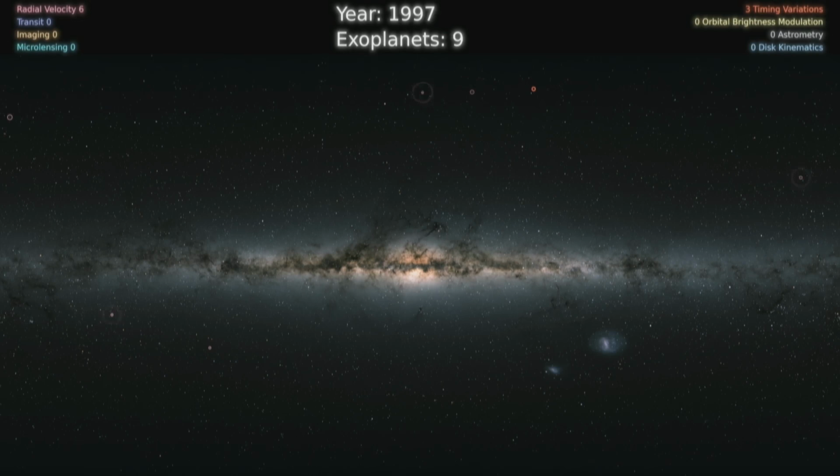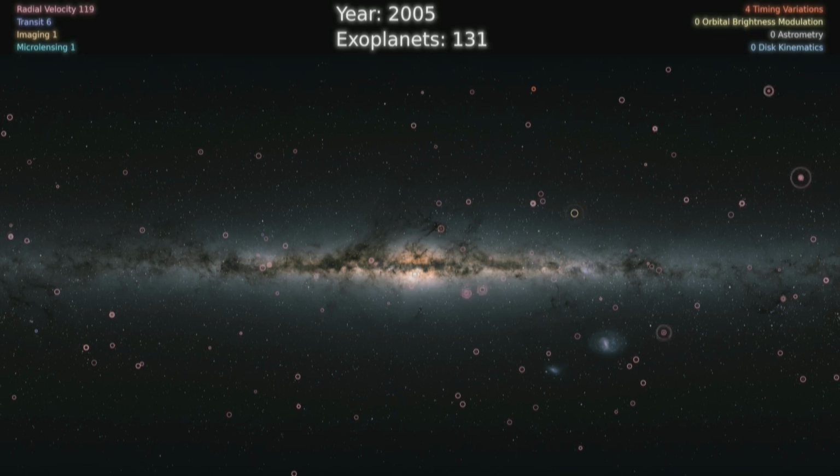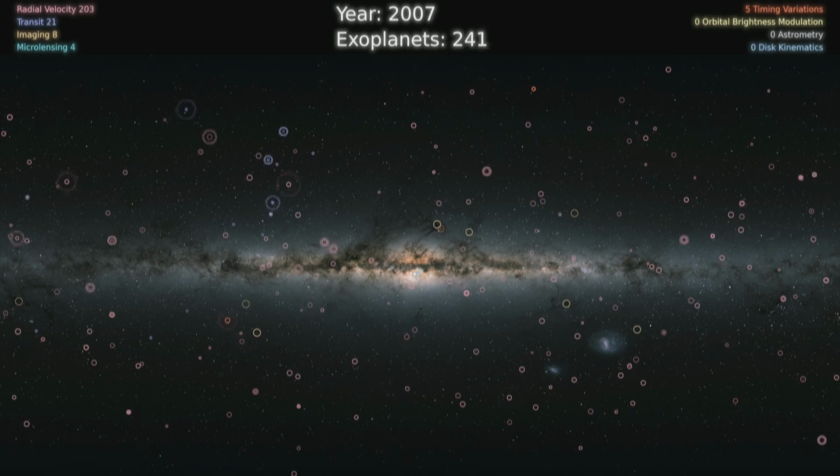The tone of the note tells you how close that planet is to its star. A very close planet makes a high note. A very far away planet makes a low note. So I'll let you watch for a moment. And you can see, as time goes on, it fills in and fills in and fills in.